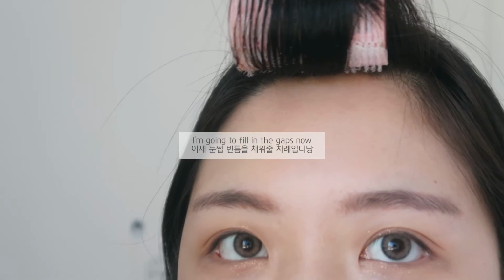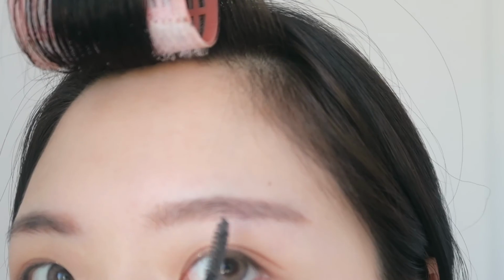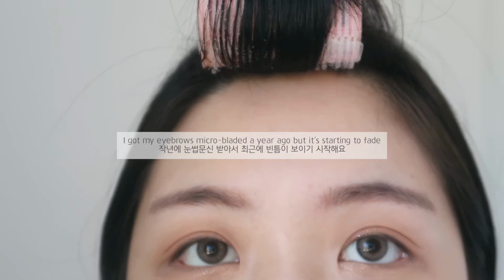So I'm gonna do my eyebrows, just filling them in naturally in some areas because my eyebrow tattoo is disappearing.